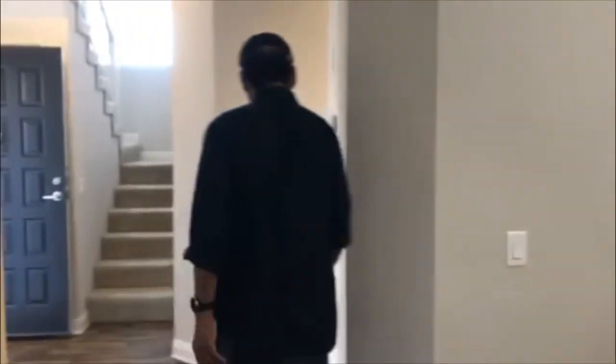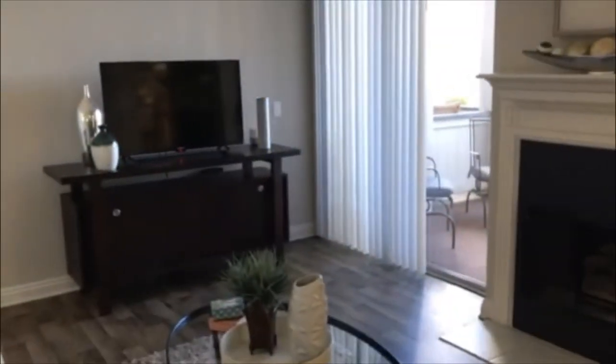So the appliances include the refrigerator? Included, if it's vinyl flooring. The washer and dryer are always hookups, in the garage. And you always get a half bathroom, too. Yes. He wants to go upstairs.